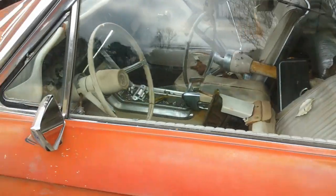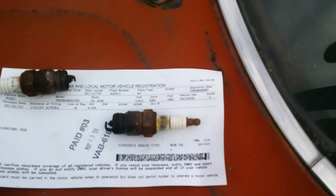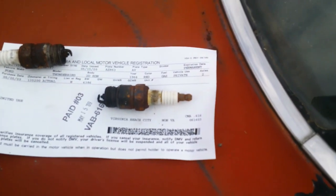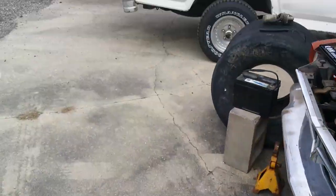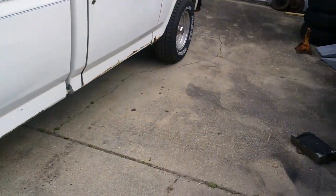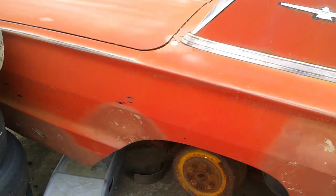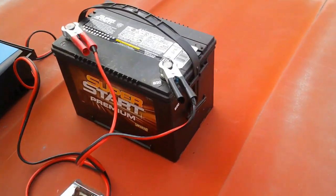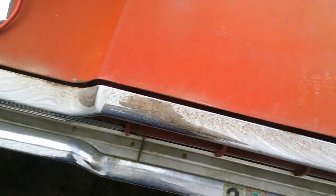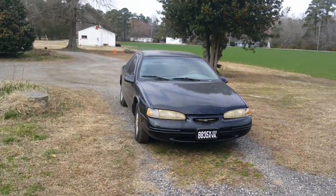And according to this, car was last on the road, or at least last registered, 2009. So that's at least 13 years since it's been on the road. Let's show you this side. Holy hell. Got the battery getting ready. But yeah, this is what a 66 Thunderbird looks like. And what they turned into 30 years later, a 96.